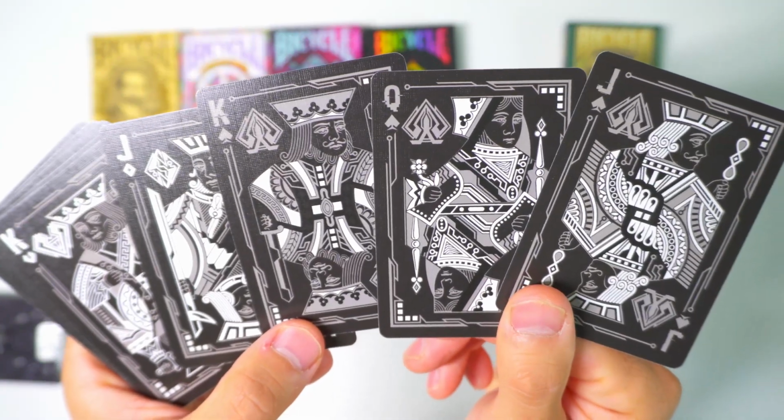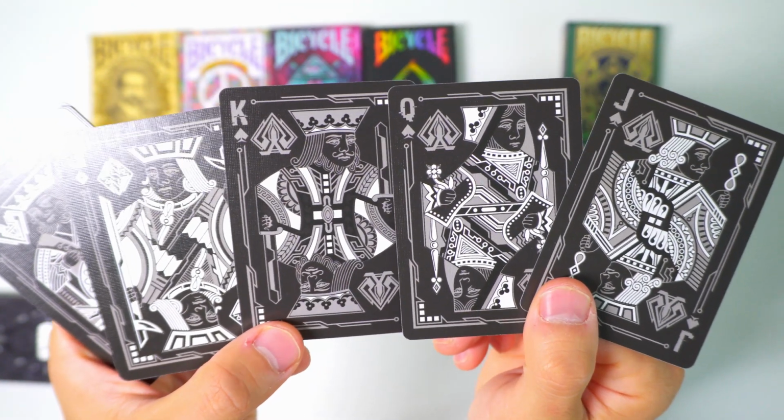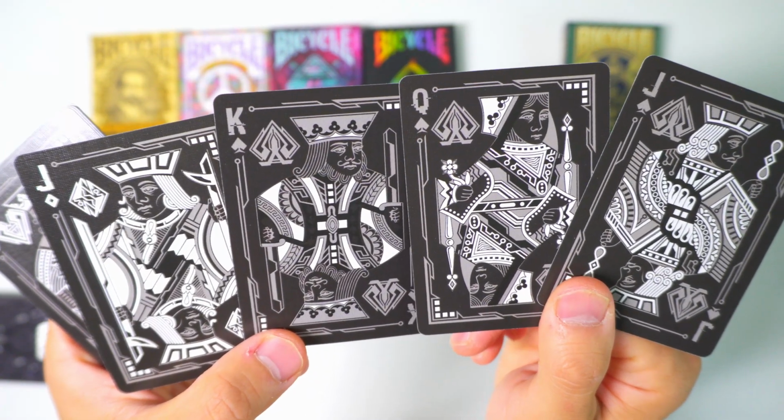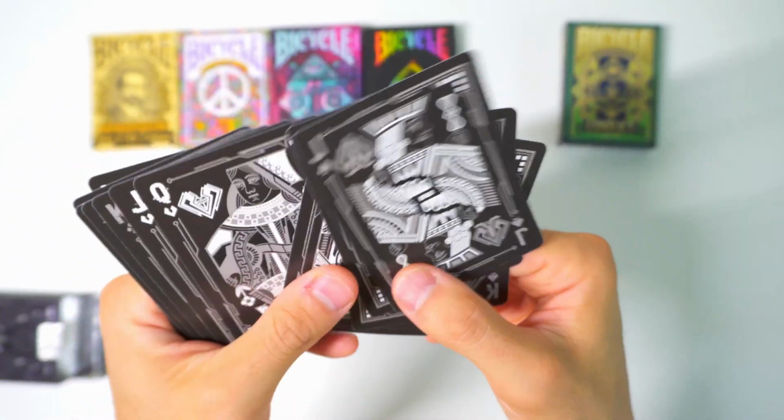And I think the face cards are the strength of this deck. This is negative coloring done correctly. They look very clean, with a good mix of gray and white to give the cards some depth. And of course, under blacklight, it looks even cooler.